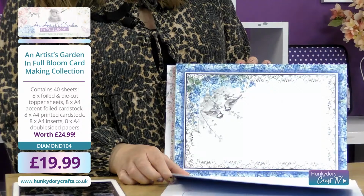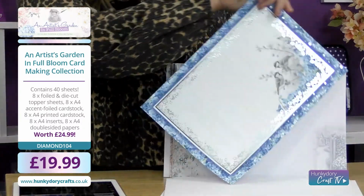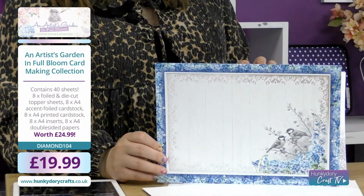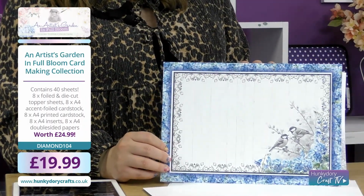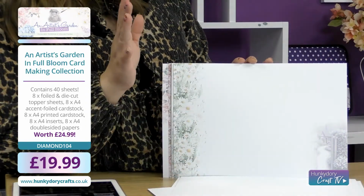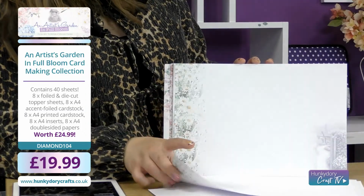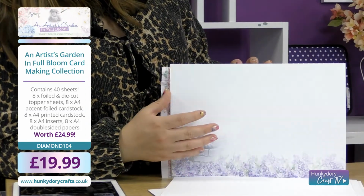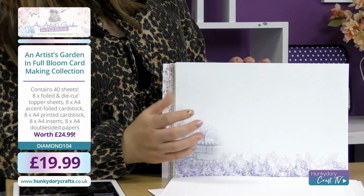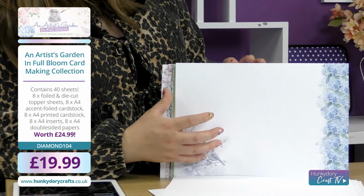Another gorgeous design there with your fantastic hydrangeas. And then this is the most stunning piece of cardstock ever. It is absolutely gorgeous with this edge to edge full border around here. It is stunning. Then, because we're not finished, you're going to get your inserts. So we have 4 designs. You get 2 of each, so there's 8 in total coming your way, and they all use designs from the cardstock, from the kit, so you can really mix and match it with your card makes.